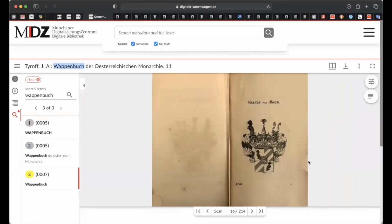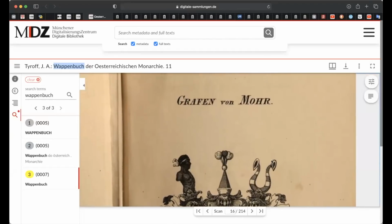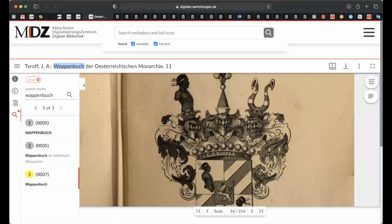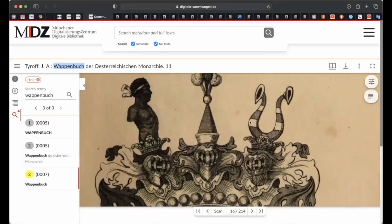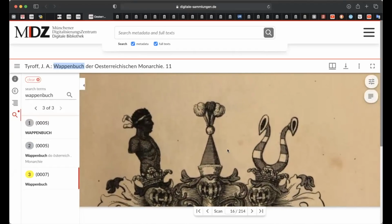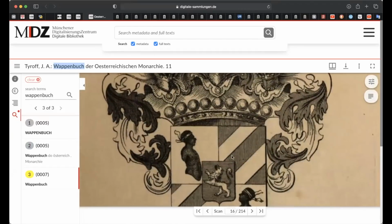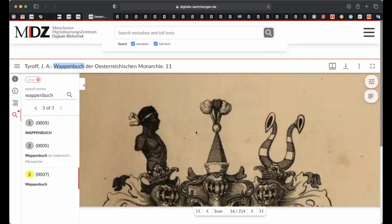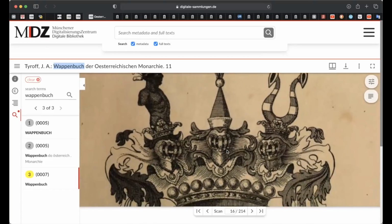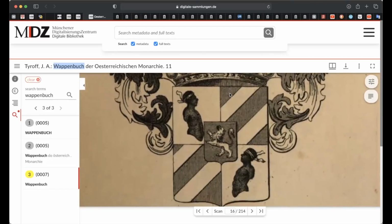I want to bring you to this part of the book, this page right here, showing this very elegant, beautiful coat of arms. All right, it says Grafen von Moor. All right, as you can see, this is the top. The bottom, the shield. Who is that? Look at that. Black noble Austrian family. These ain't Africans. Black noble Austrian family.